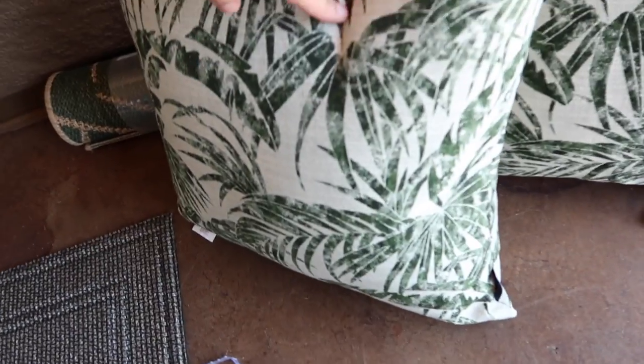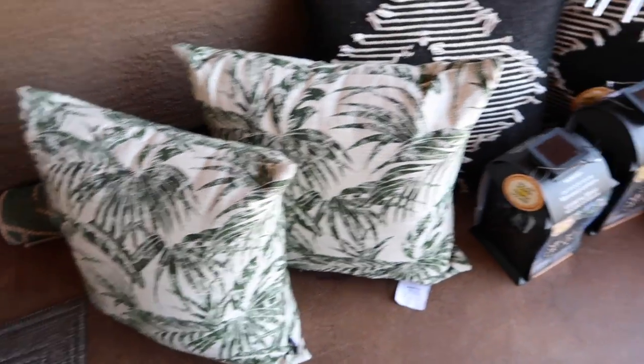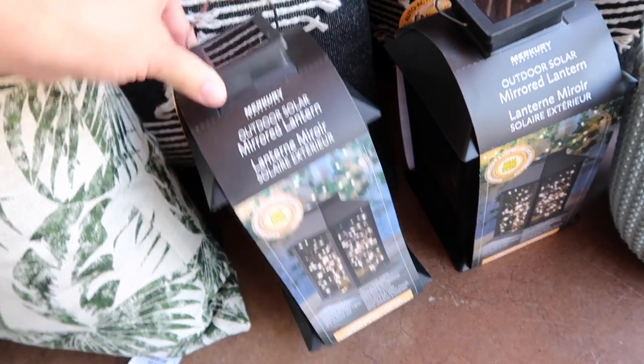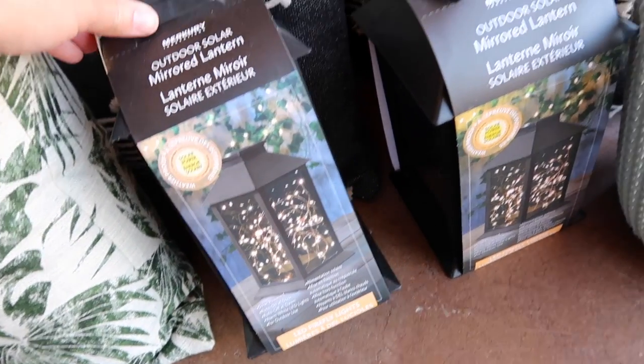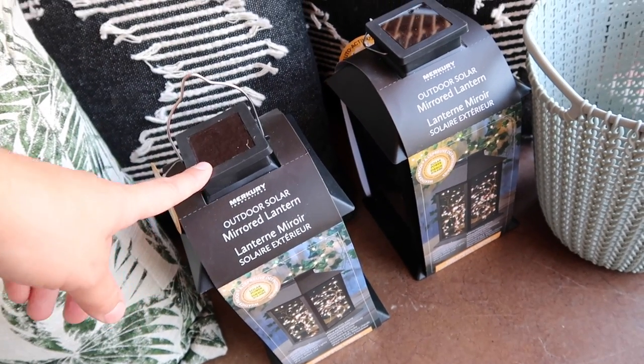The things that I picked up are these two throw pillows. I love the leafy look on them. And then I also grabbed these lanterns. They were about $10 and they are solar, but they also have these little fairy lights in them. So I thought this would be perfect to style in the space. And they also turn on automatically.